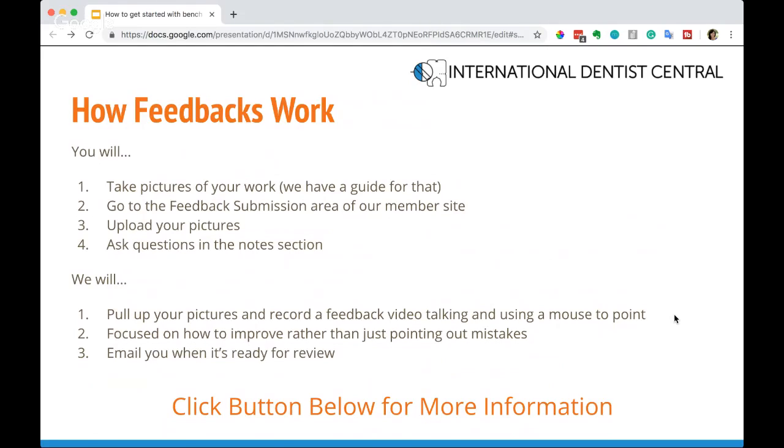Pointing out mistakes is something that anybody can do. You can find guidelines online and grade your own work. But that's not the point. If you're making the same mistakes over and over again, why are you making them? How do you improve? And how do I not make that mistake again? That is the focus of feedbacks. And you're going to get an email when it's ready for you to view.